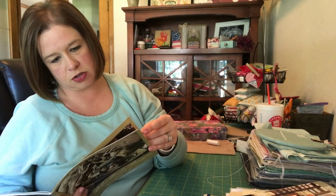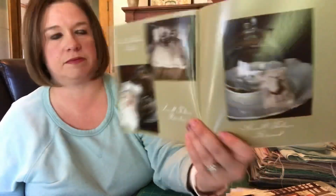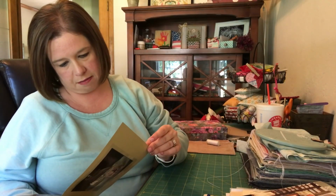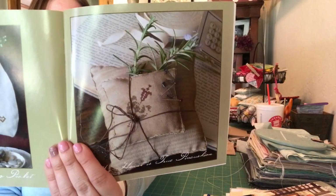Then there is Small Tokens Bird, Small Tokens Reindeer, and these are just little tiny motifs. This is Small Token Peacock with a little peacock motif. My Hanging Pocket and My Heart is True pincushion. So there's the pocket and pincushion. And My Heart is, I think it's just called My Heart is True.